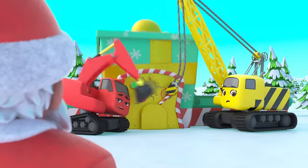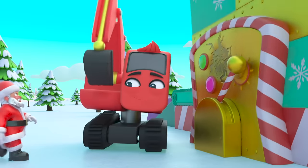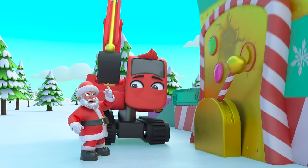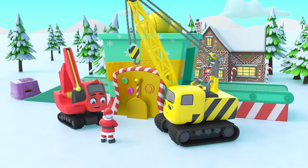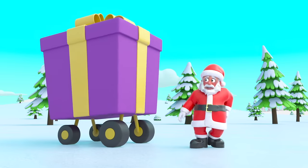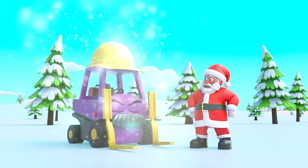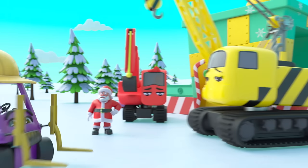But who's this? It's Santa! He can fix this mess! Santa snaps his fingers and... Phew, the machine is fixed! There's Mr. Rubble! He's still wrapped up! Phew, that's much better! Digley and Dazey are sorry the machine went wrong.